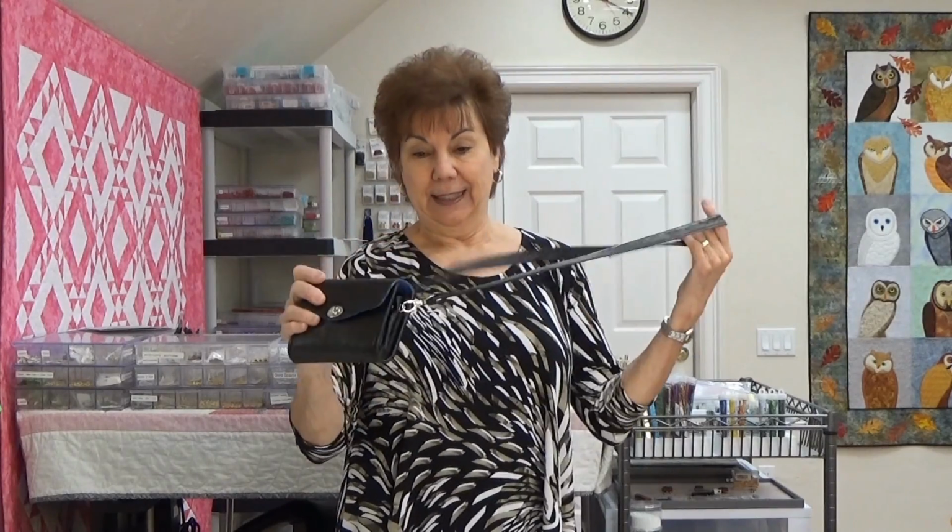We don't have the leather yet. I ordered the leather yesterday, $92 for one piece of leather. I don't know how big it's gonna be, but she's gonna buy what I don't need for this. So anyway, that's what's happening this Monday, and I'll come back and let Terry say hi to you when she gets here.